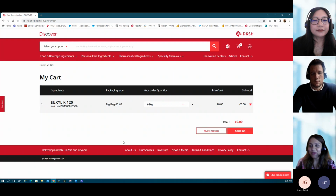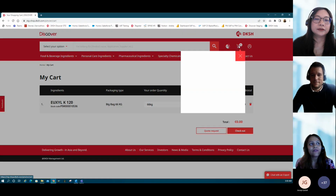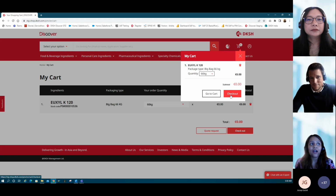Okay, it just doesn't want to show the price today, but never mind. I'll show you what we have here. We have this little mini cart where if you click on that, our users can actually change the quantity as they desire and also go on checkout from here. So let me see what happens if I click on checkout to show you the next steps.